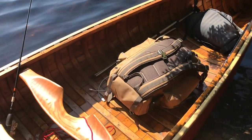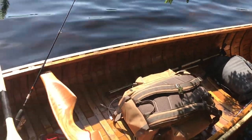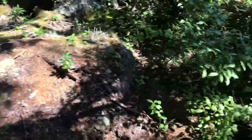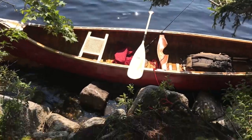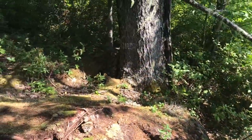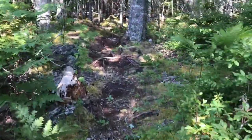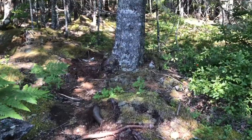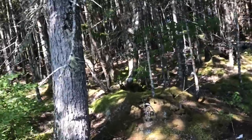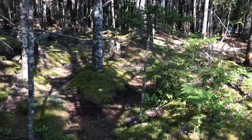Well, I canoed across the whole place. Most of the woods was pretty dense, so I made myself off into here. So there's a canoe. Not ideal, but there is a good stone there, a good root to tie the canoe onto. Let's see what we got up here. I don't know if this is a game trail. Could be. Looking for any signs of scat or anything like that. Not seeing anything. But, oh!